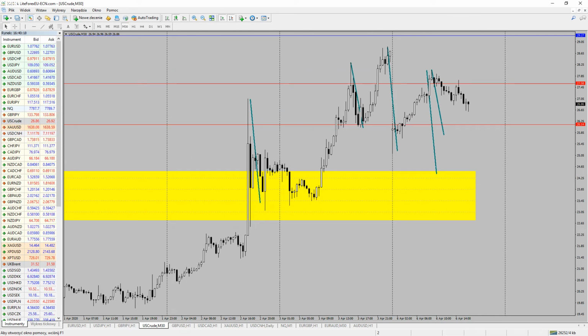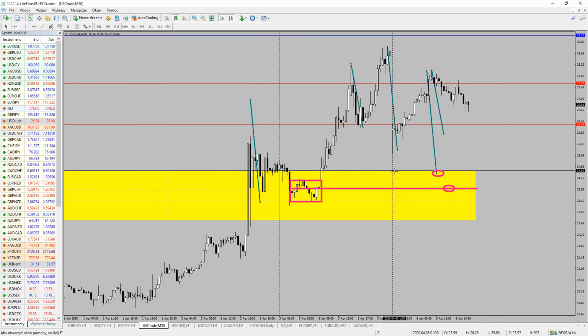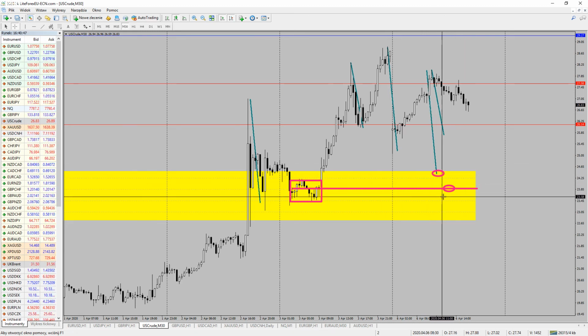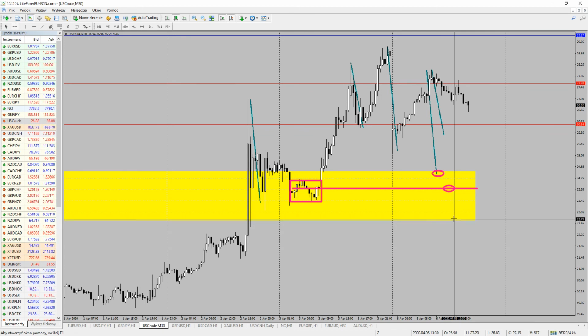I'm going to make it easier. I'm going to take into consideration the latest range ahead of the break to the upside. I'm going to make the measure of 50%. So I'm looking to buy in between the top and here. So we are talking about the levels close to 24.40, 23.90. Somewhere here with the stop below 22.80 probably.